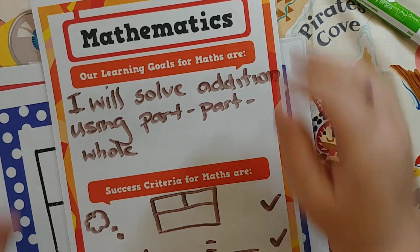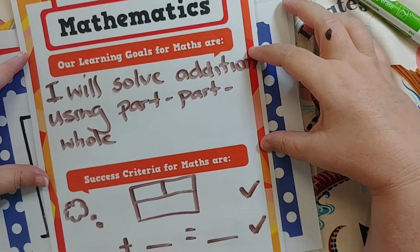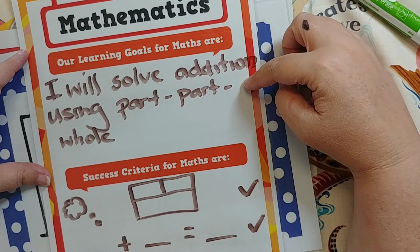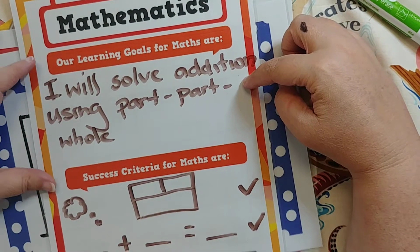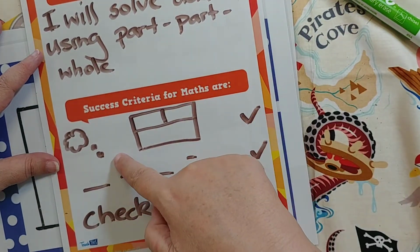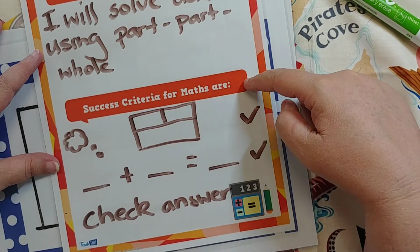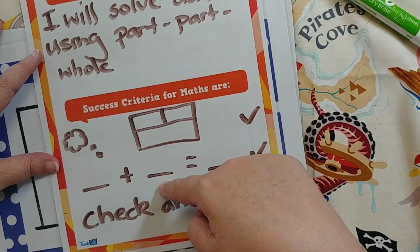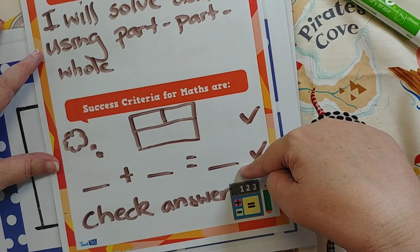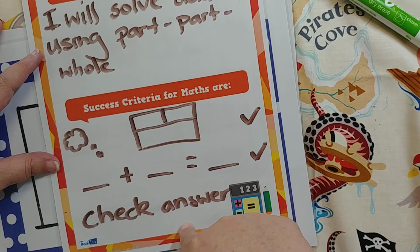Everybody, we're going to do a math lesson this morning. We are going to solve some addition using our part-whole thinking. I know I'm going to be successful when my brain is going to think in that part-whole strategy. I know I'm successful when I can add together and get an answer. And I know I'm successful if I can check that my answer is reasonable.